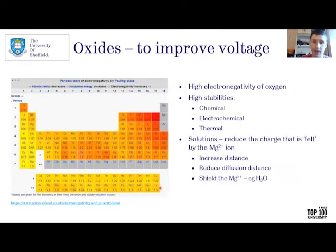The voltage is the problem here, being very low and giving it a low capacity. How do we solve this? Find a cathode material with a higher electronegativity. In this periodic table, elements at the top right have a higher electronegativity, so oxygen is a good bet. It also has high chemical and other stabilities. But oxygen exacerbates the problem of the magnesium ion getting trapped or slowed in the material. One solution is to increase the distance between the oxygen, or the material itself, and the magnesium ion, so having large gaps in a layered material or bigger channels.